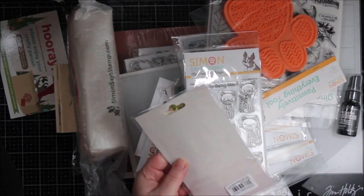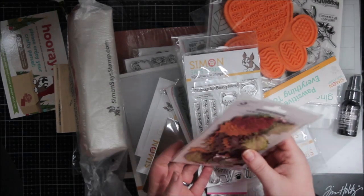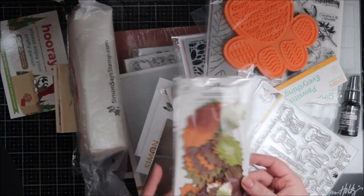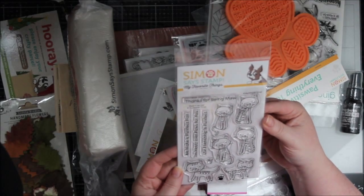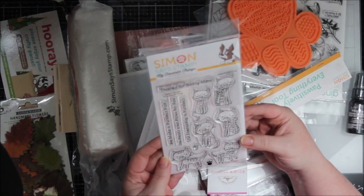But the very first thing that I picked up from the pile was the Little Birdie handmade flowers, and mine weren't flowers, they are leaves. They're the evergreen leafage assorted. There's 36 of them in there. I think they're made of paper. They're really cool. And then there was this kitty stamp set. This kitty stamp set was a Stamp-Timber release.